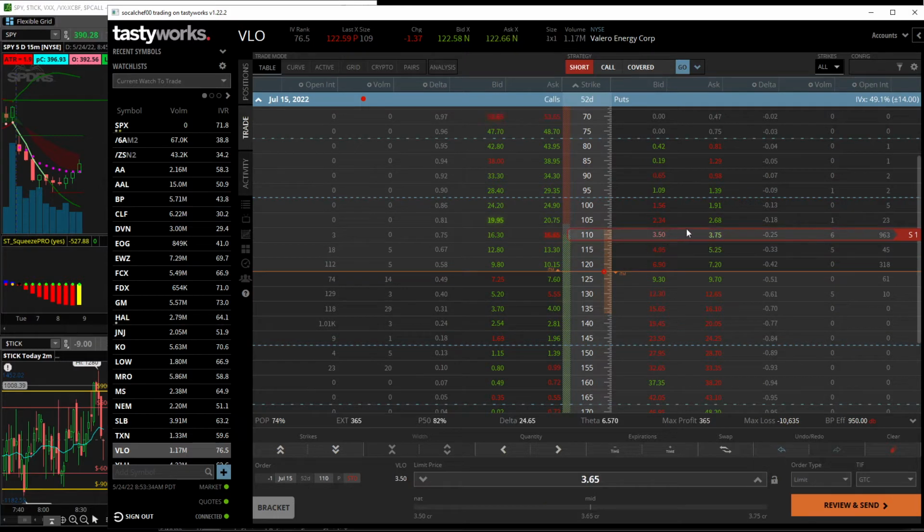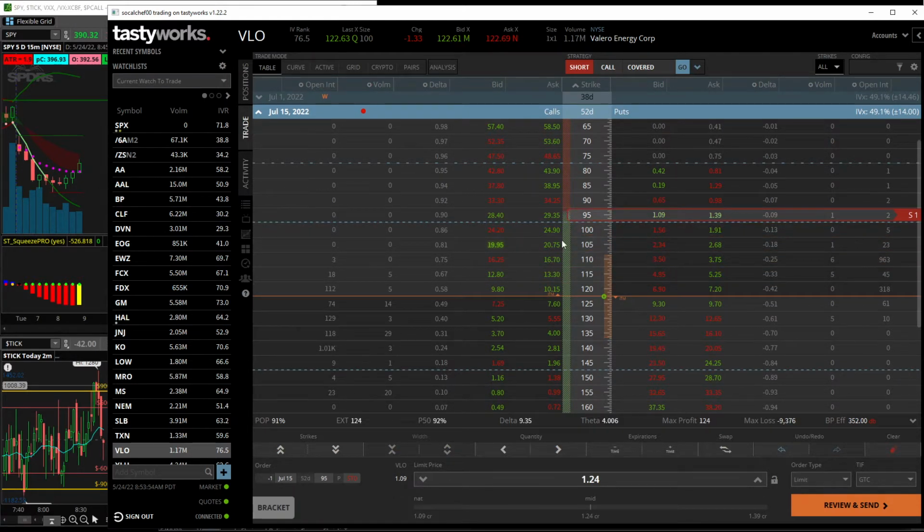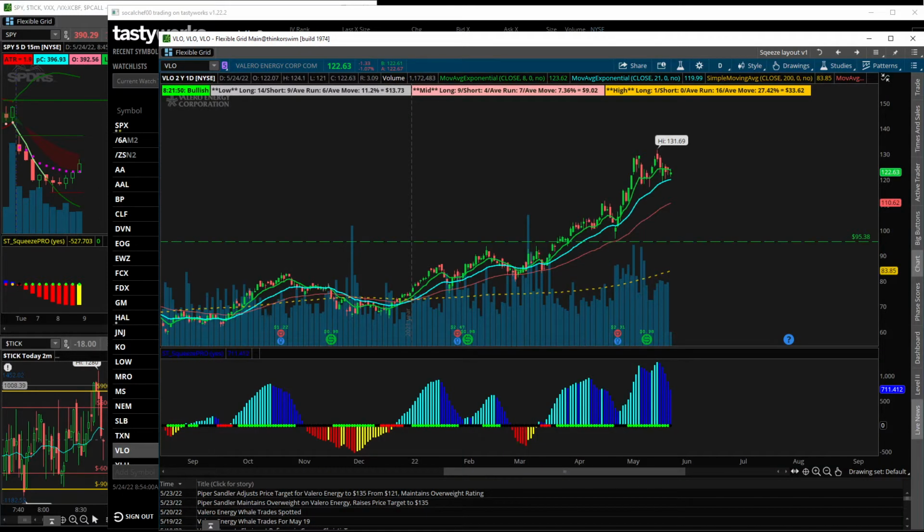Now that defined risk one, right? You're stuck with a 25 or a 33 delta. So I don't really like the idea of going to a 33 delta, that pop drops down to only 62%, and those 115s do put you below the 21 day in a level of support, but I just don't like the pop on that one. Okay, so I'd personally just probably stick with the 95 put.